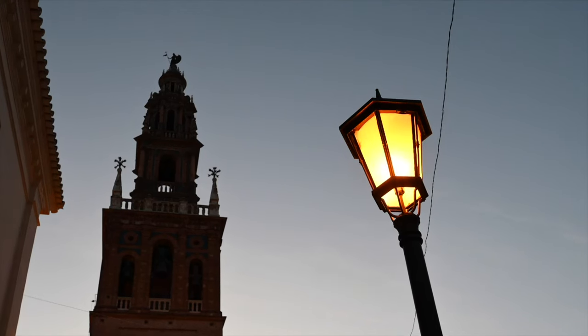Okay, well, our time in Carmona is coming to an end. And the sunset here makes this town look absolutely charming. I mean, it was already charming in the daylight, but something about this sunfall, you know, it makes everything all orange and glowy and just absolutely beautiful. Also, these street lamps just give it a totally different vibe.